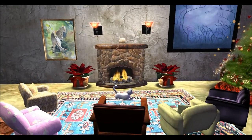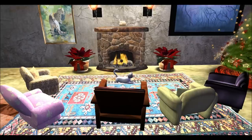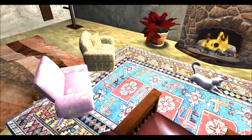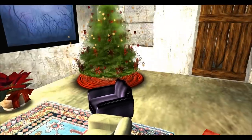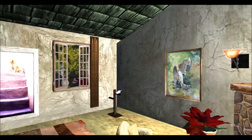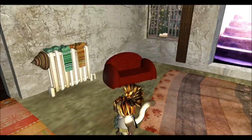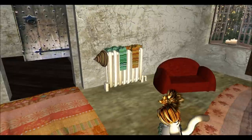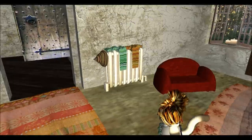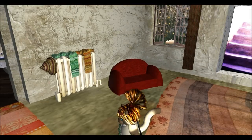Oh, this is a very comfy looking room. I see a fireplace, a cat that is sitting in front of the fireplace, a few seats. I see that you still have some of the holiday ornaments up, and a nice comfy couch over there, and a space heater here. Looks like a very comfy looking house. Very snuggly, if you were to ask me.